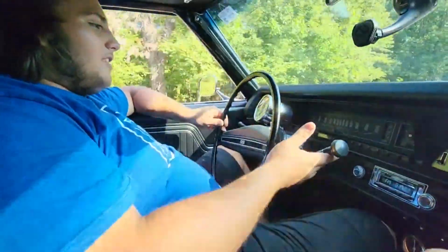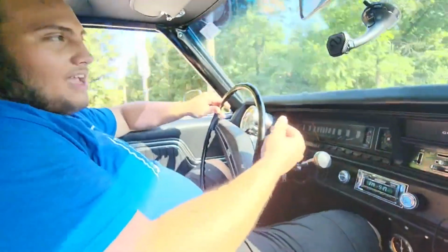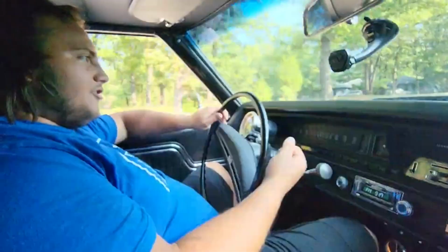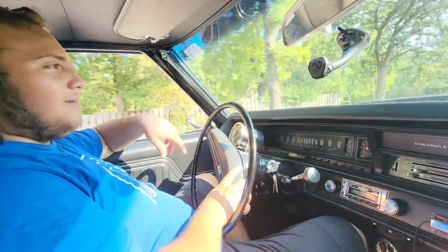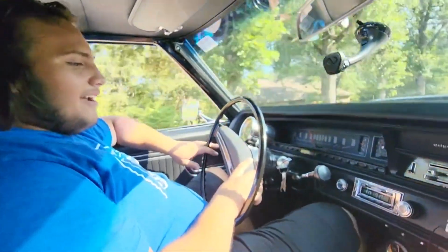I was manually shifting, went to shift into drive. If I remember right, I hit a bump or something, and it caused me to jerk, and I accidentally slammed it into neutral. Car did not like that. My RPM shot way up, and I was worried about doing internal damage.